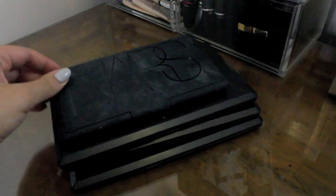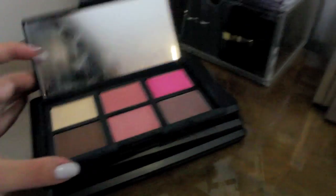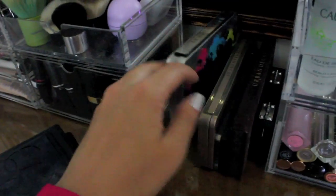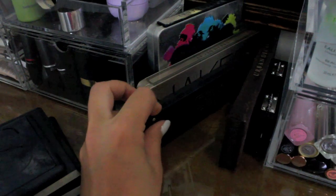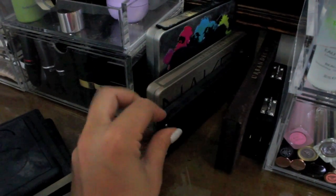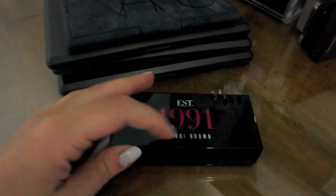So they are my 3 MAC palettes, and then along from here I keep my NARS blush palette, which is very dirty and well loved. This is my go-to for blushes every day. I love that palette. And then I have a Build Your Own Urban Decay. I have the Naked 2 palette, my Inglot Build Your Own Freedom System palette, the Naked 1, and then I have this really cute little palette, and I've never ever used this because it's so gorgeous. I need to start using it.